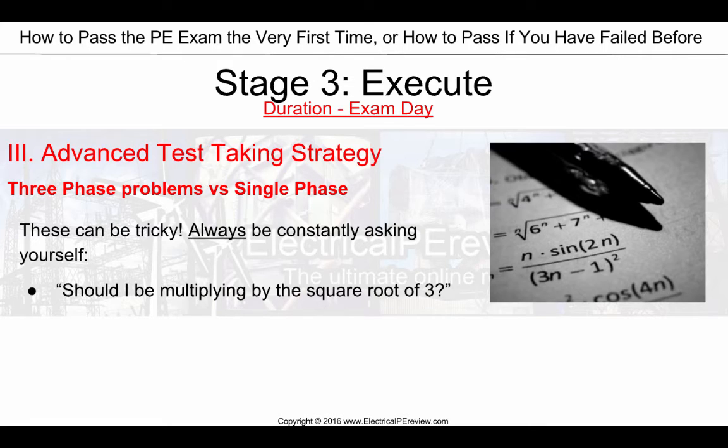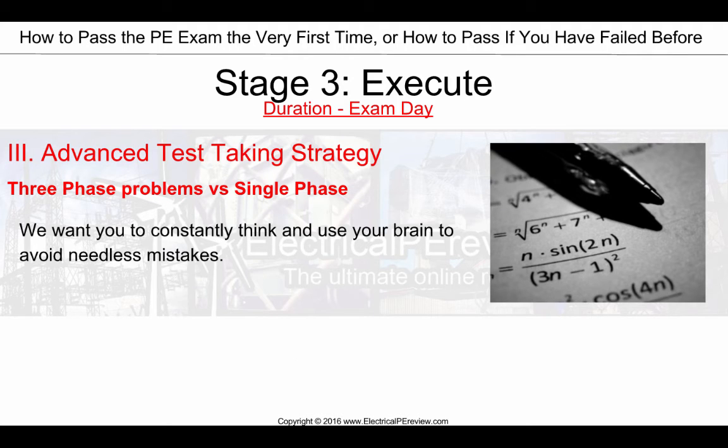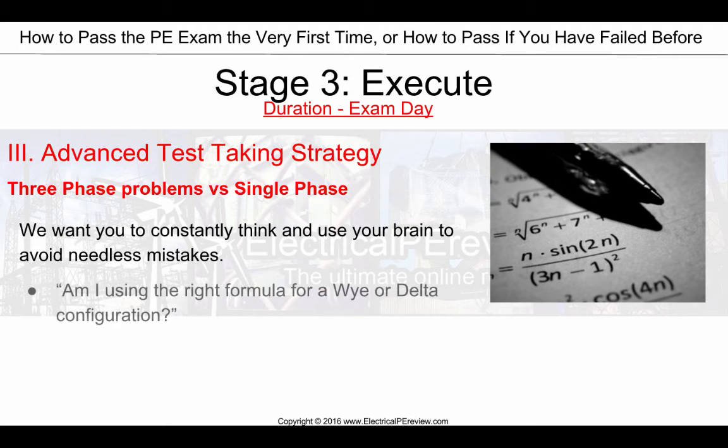Should I be multiplying by the square root of 3? Is this a square root of 3 problem? Or should I not be multiplying by the square root of 3? Are the values in this question actually phase or line values? What did they give me? Did they give me the line-to-line? Did they give me the line-to-neutral? They were calling it phase. Are they calling it line-to-line, etc.? So I want you to constantly think and use your brain, and you will avoid these needless mistakes.